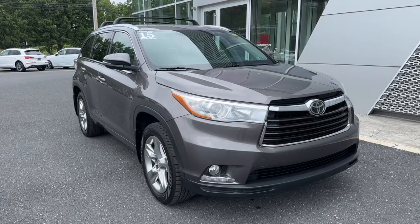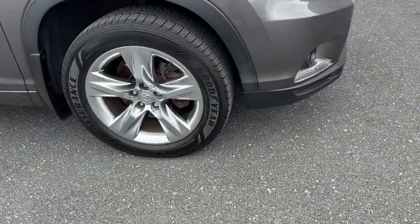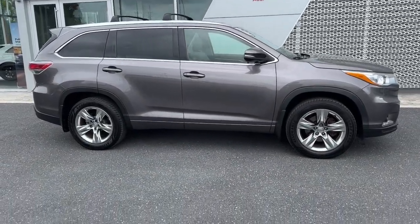Enjoy the view of this 2015 Toyota Highlander. With less than 120,000 miles on the odometer, this vehicle stands out from the rest. Here's a sleek and sporty Toyota Highlander your family will love.